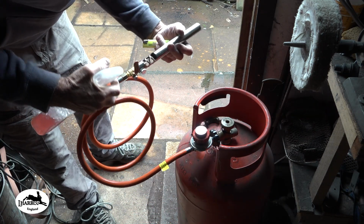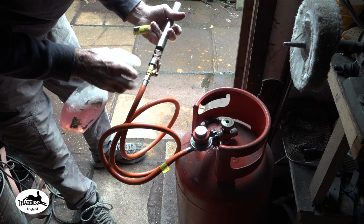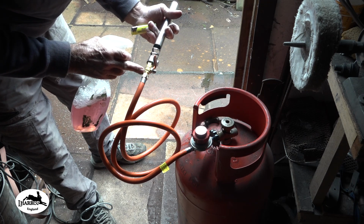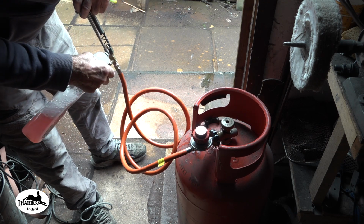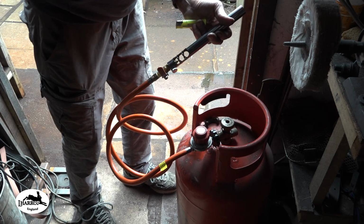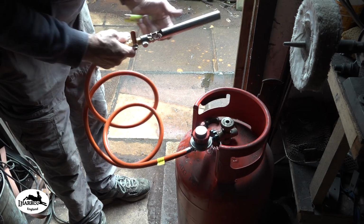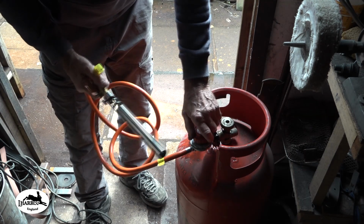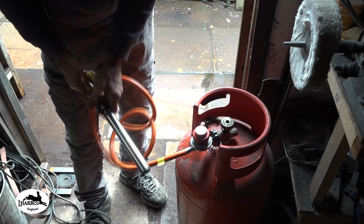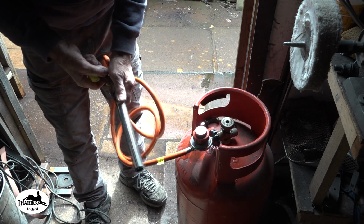Try this one. And I just nip that up finger tight with a spanner. There's no leaks anywhere around them valves, nothing. So that's good, right off the bat. Really good. So that's gas on. Let's turn that on. Let's back that off.